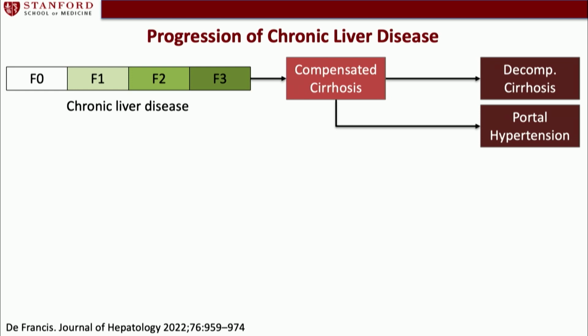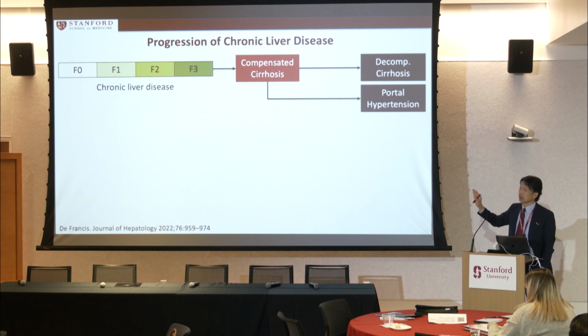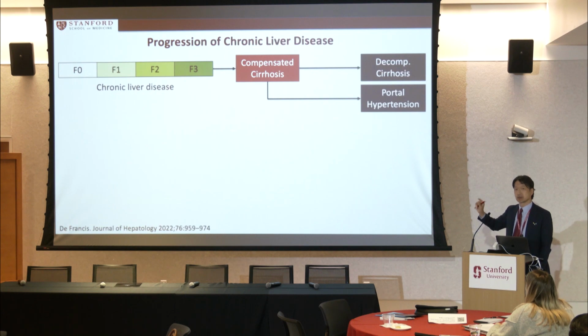But way before that, patients go from no fibrosis, F0, to more advanced fibrosis, F3. That is an important concept for us to keep in mind. Because we have non-invasive tests to answer the question of where they are, we are able to practice much more efficiently. A lot of times we get asked, what about this patient with abnormal liver tests? And the answer to that is, where are they in terms of the scale?